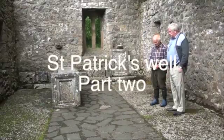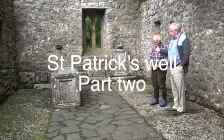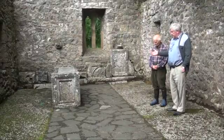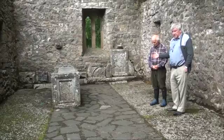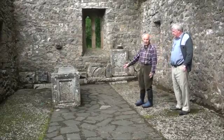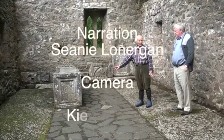We're inside the Church of St. Patrick's Well, and there is just one tomb in here, and Davy will tell us about it, and it dates from the 1600s. There's just one tomb here, and there's a man by the name of Nicholas Hyde from Clonmel buried here.